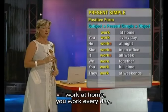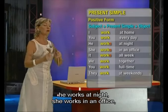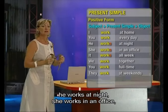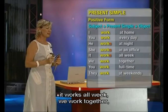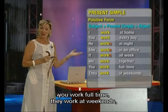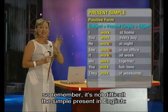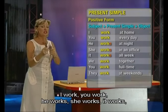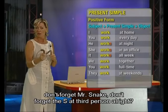I work at home, you work every day, he works at night. She works in an office. It works all week. We work together. You work full-time. They work at weekends. So remember, it's not difficult, the simple present in English. I work, you work, he works, she works, it works. Don't forget, Mr. Snake, don't forget the S, the third person.